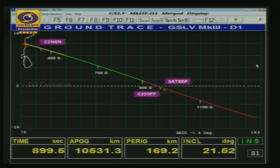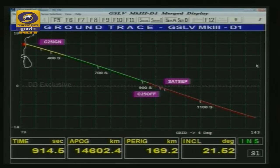Plus 15 minutes. So the vehicle has almost already reached an orbit of perigee of 170 by 12,000. From here on, we will have continuously the velocity being imparted to increase the apogee of the rocket. So as you can see on your screen, the perigee has already reached 170 and inclination of 21.52. Just to inform the viewers, this is the planar trajectory without any dogleg or yaw maneuver.